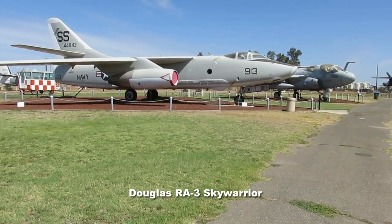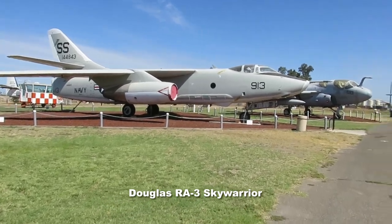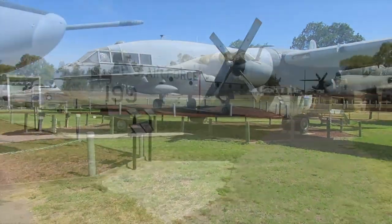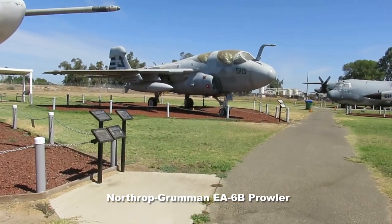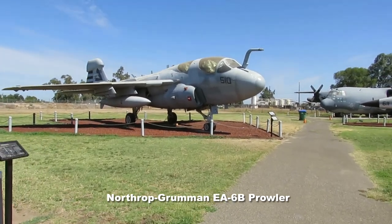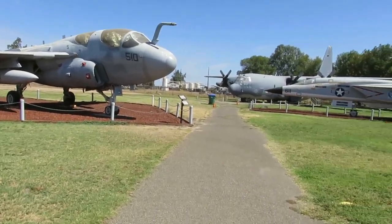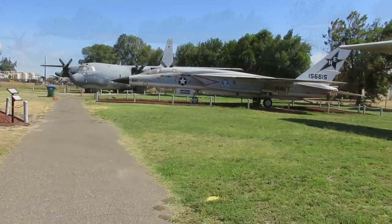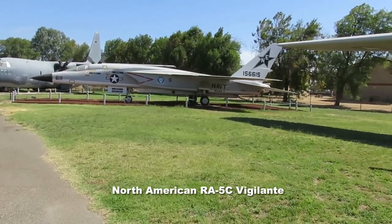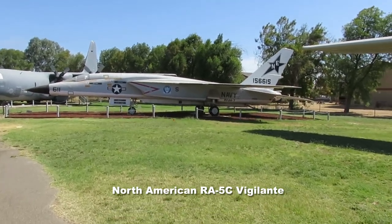This is the Douglas RA-3 Skywarrior. Northrop Grumman EA-6B Prowler. That's electronic warfare and attack. And this should be a North American RA-5C Vigilante. Reconnaissance attack bomber.